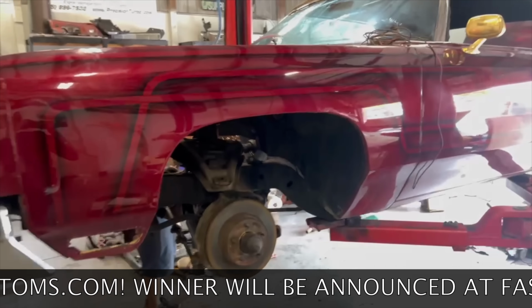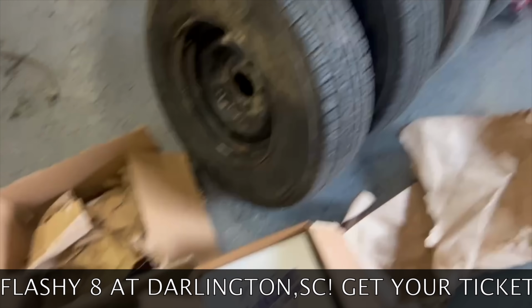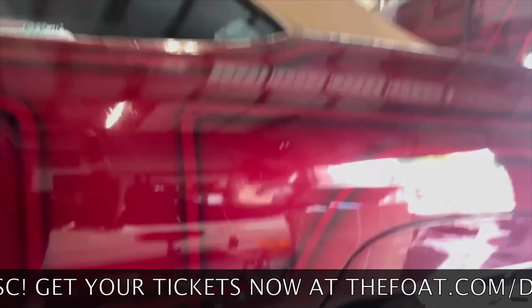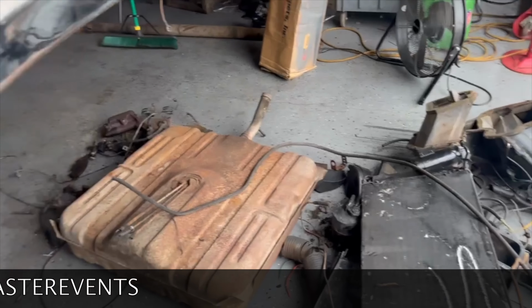Clean that firewall right on up. Oh yeah, see what's going on over here. Getting ready to put the parts on them. We on it. All the old stuff off, the new stuff's about to go on.